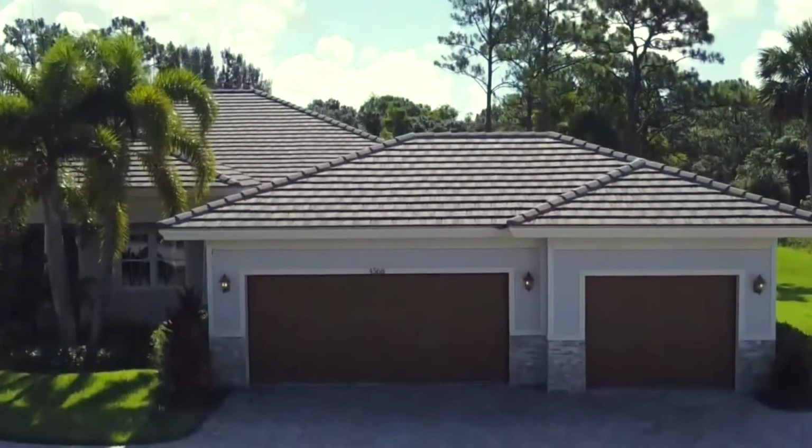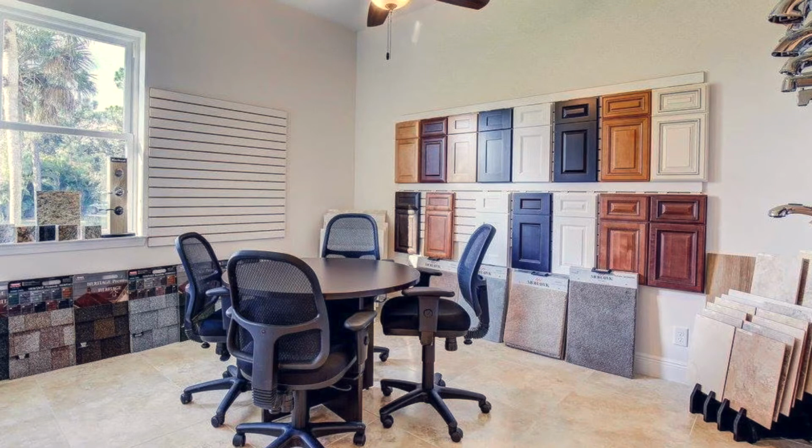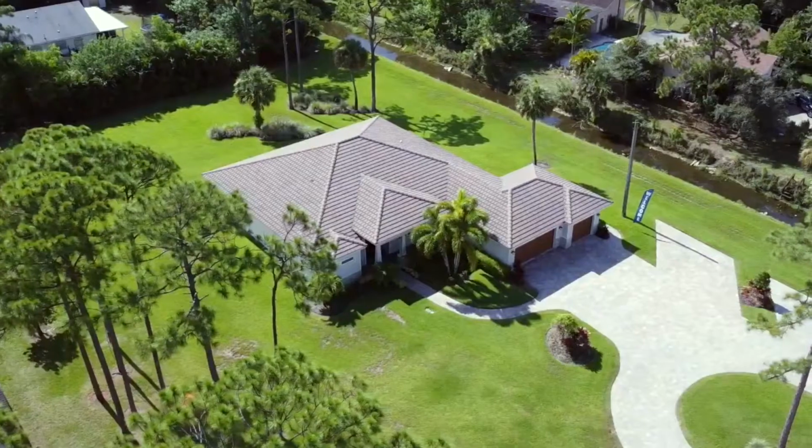So this is the model house. They have set up here a 3-bedroom, 2.5-bath home. You'll see that they have set up a design center in one of the rooms. They have some clients there, so I might not be able to take a video inside. And they have a 3-car garage where there's other people inside inquiring about this model. So let's just go inside.